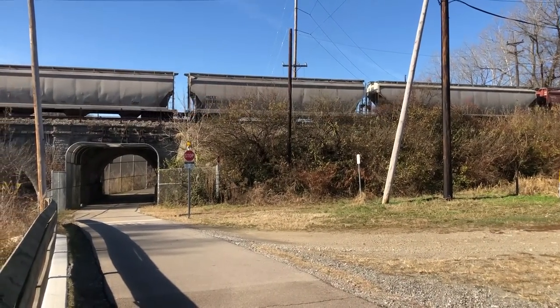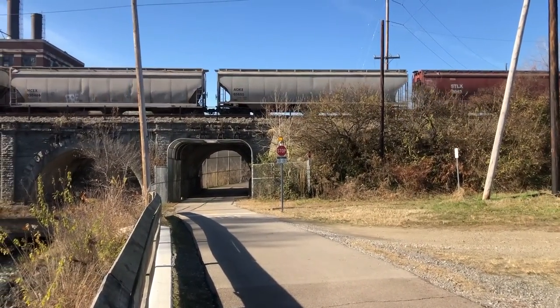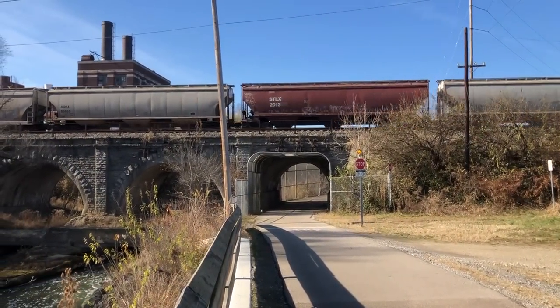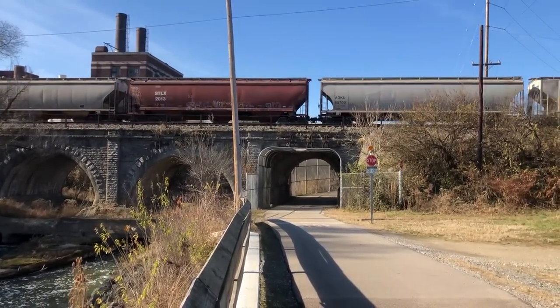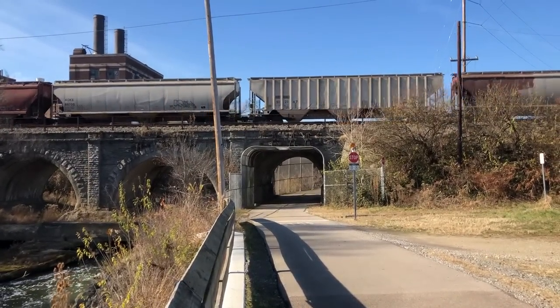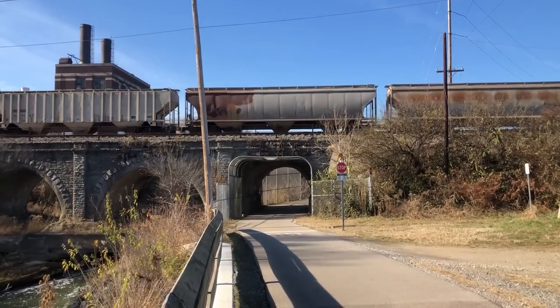That's this train right here. 352 axles, so it's less than 100 cars. It's on track 1, southbound, headed towards Queens Gate. Actually going to the Guest Street Yard at Queens Gate for Norfolk Southern. And I'm picking that one up on 160.230.